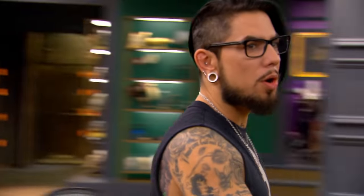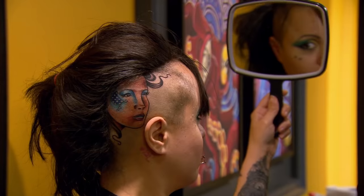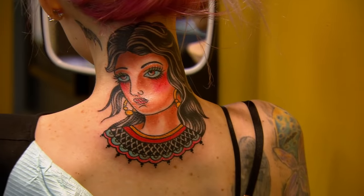Five, four, three, two, one. That's it. Machine's down. Time is up. No more ink. Looks amazing. I love it. I love it. Sweet. Cruzman might just go to the bottom with this tattoo. He did not try to use her hair for the illusion at all. I expected way more out of him.